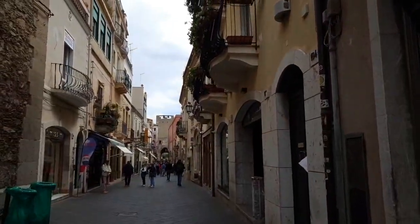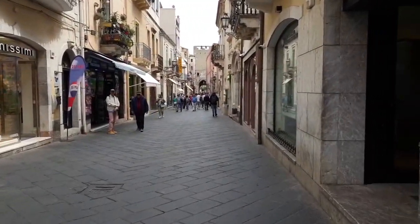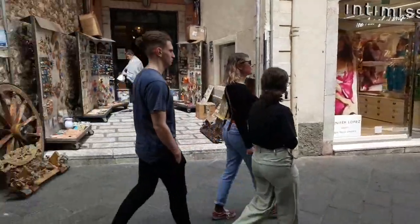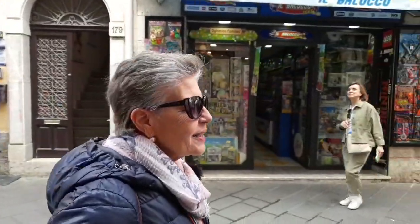It's a flow of people, no? Look at that. Sometimes it's really so full. Yeah, today you simply have to follow the flow, no? But that's it. I like to say also that Taormina is not only the Corso Umberto, not only the main street. There are so many little side streets where you still find shops and restaurants.